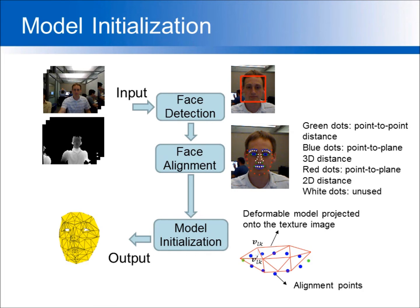The way it works is we have the input. First we run it through face detection, then face alignment, where we identify all these points, and then we initialize our model. We try to match these points to our model here, and we iterate until it converges so that we estimate all of the matrices that I mentioned before.